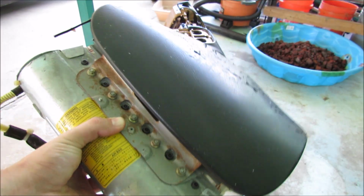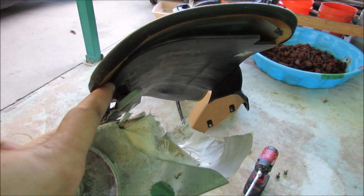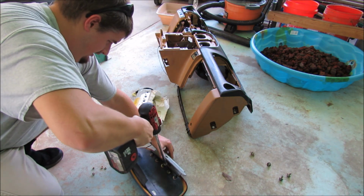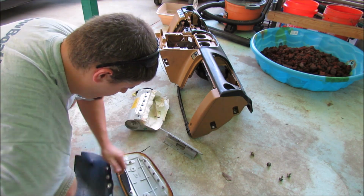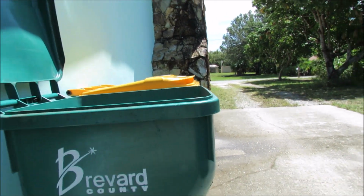So it looks like on the passenger airbag, if I remove all these, hopefully it will come off, and then we can remove the ones that are on the inside in there. That's the plan anyway. And there you have it. Yikes. Did you see that? There's a frog in here.